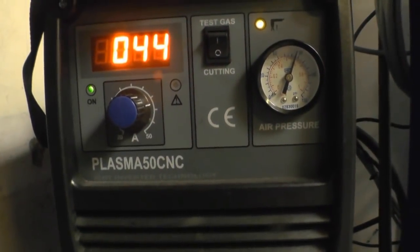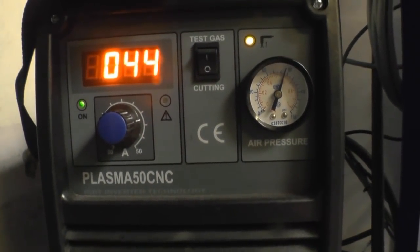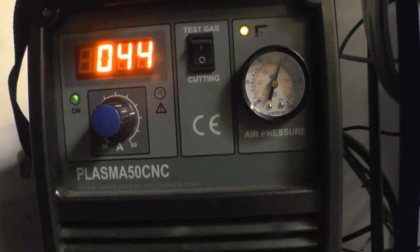My plasma's now turned on, set at 44, 45 amps. Air pressure set at 70.